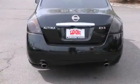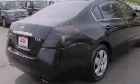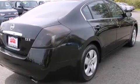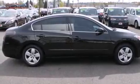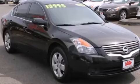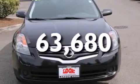All of the following features are included: keyless ignition, a low tire pressure indicator, cruise control, a CD player, 12-volt power outlets, side curtain airbags, rear seat child-proof door locks, an energy-absorbing steering column, heater vents for rear-seated passengers, and this vehicle has less than 64,000 miles.